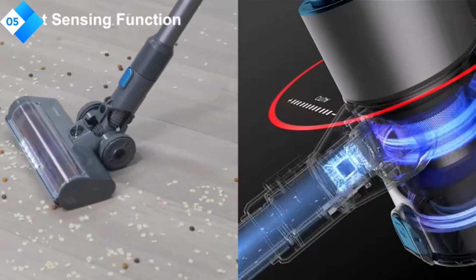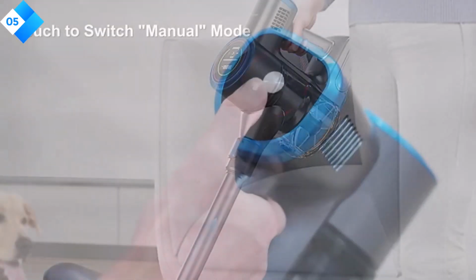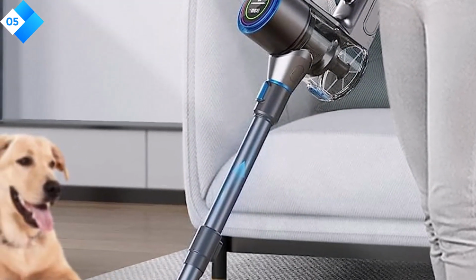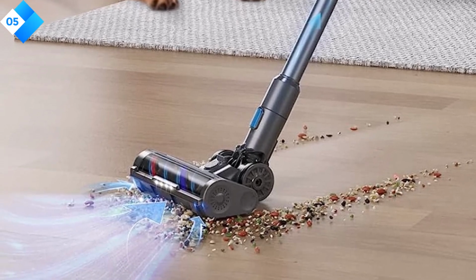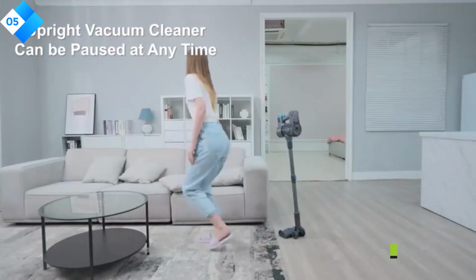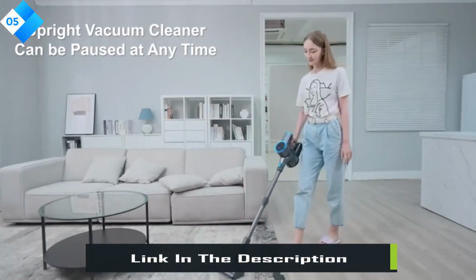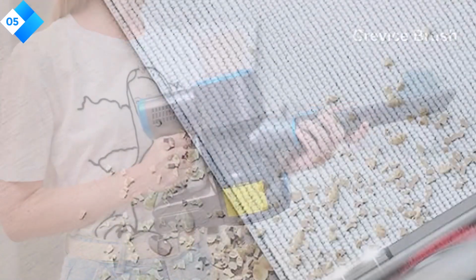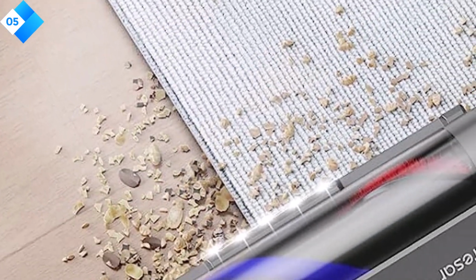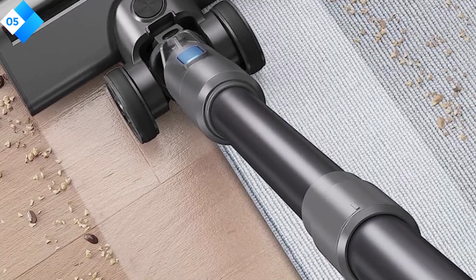Equipped with a dust sensor, the vacuum detects and alerts you to the presence of fine dust particles, ensuring a thorough cleaning experience. The vacuum's powerful suction effortlessly removes pet hair, dirt, and debris from carpets, hardwood floors, and other surfaces. The vacuum's dual display system shows the remaining battery life and suction power, allowing you to monitor the cleaning progress and adjust settings as needed. This level of control and visibility enhances the overall user experience.